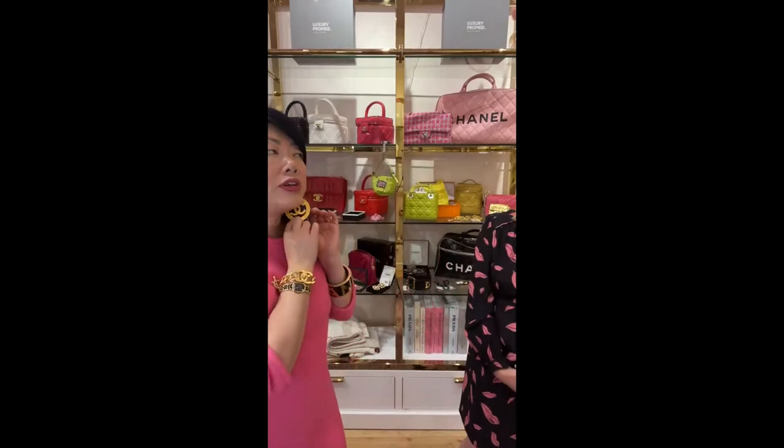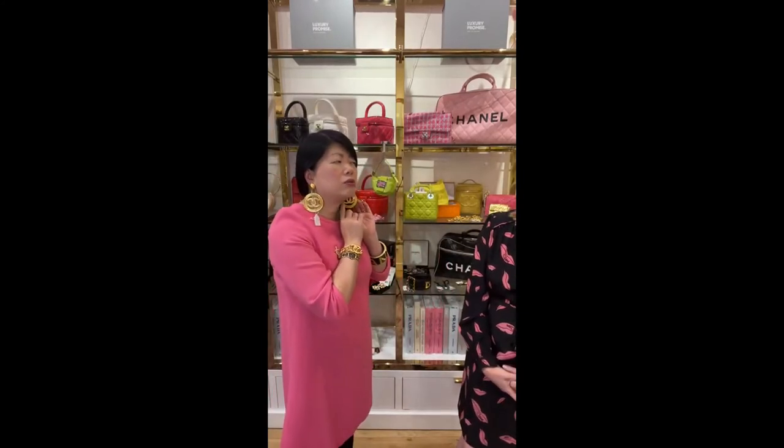Can you just see how big the drop is? Are these the ones that were featured in Sex and the City on Kim Cattrall? Was it her character who wore these earrings? I know this was featured, these were worn, these were in a magazine. Yeah, and these were worn by one of the Kardashians. Well, the Kardashians have everything.